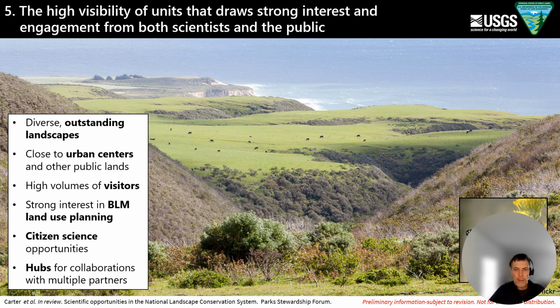This interest can bring a strong interest in land use planning. It can lead to citizen science opportunities to help have the public be interested in engaging and supporting with science. And this same level of interest can mean that these areas are hubs for collaborations with scientific partners. Oftentimes, this interest can extend and have benefits beyond just the National Conservation Land Units of interest.